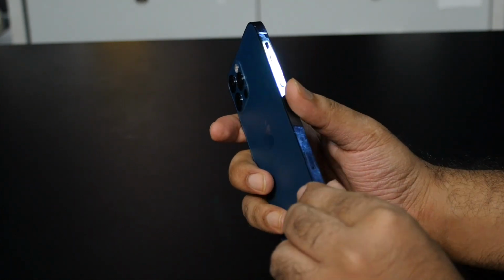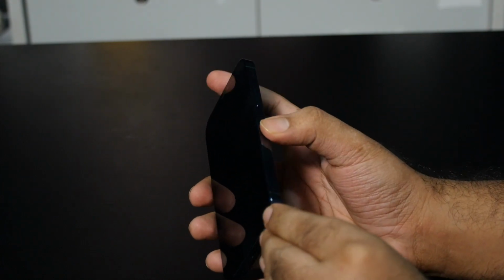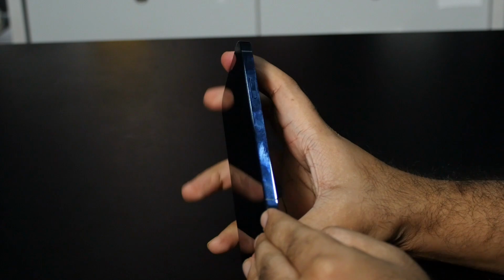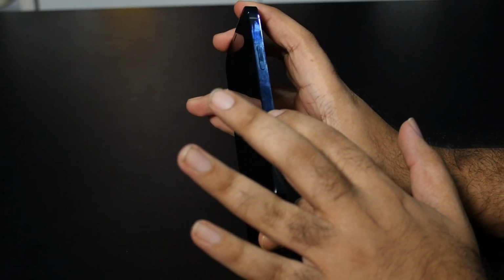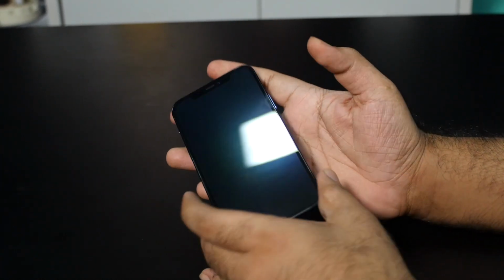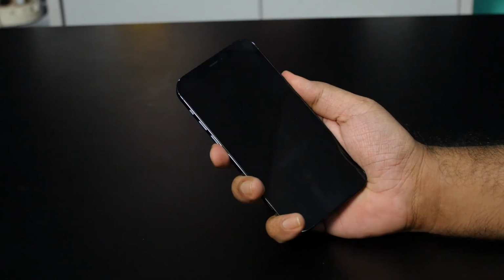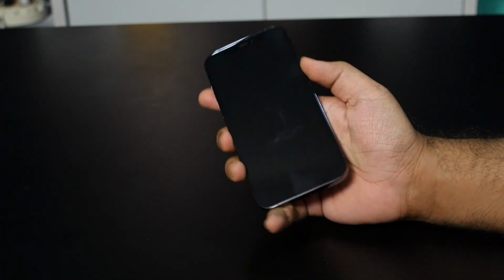The quick bit about the antennas is that, considering India doesn't support 5G millimeter wave, not yet, the antenna for this particular unit doesn't have support for millimeter waves. It's only sub 6 5G support. That's what the box says as well. But still we have support for most of the 5G bands, even for the Indian unit.